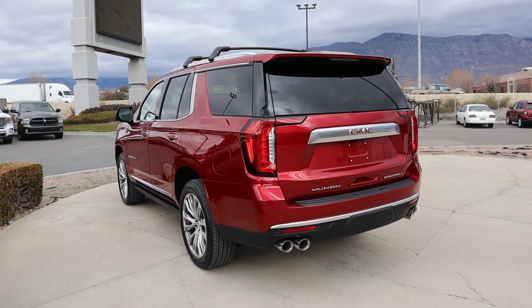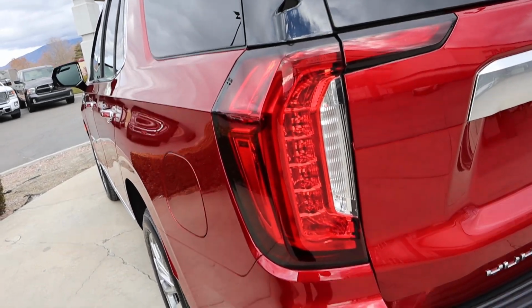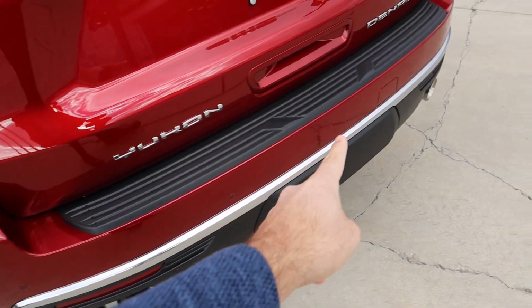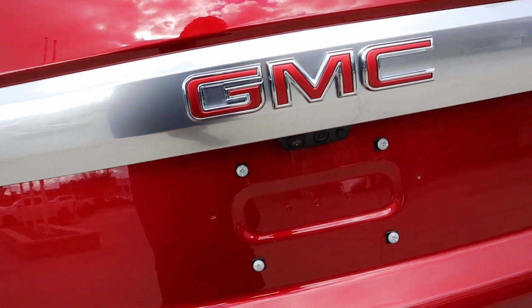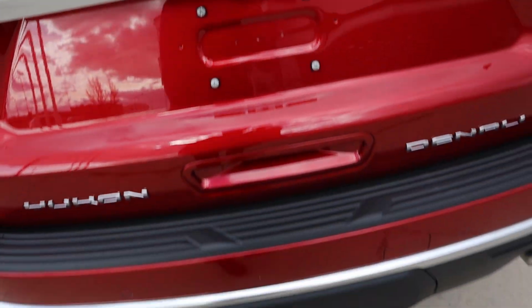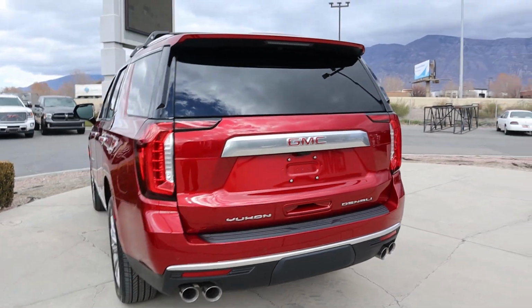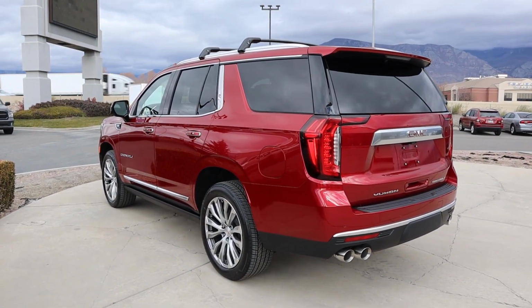Now finishing things here in the rear, first off we have the giant C-shaped taillights. We have the really aggressive exhaust tips down below. Got all of our parking sensors here on the bottom, all of the badging right here, and then you've got the camera just down below the GMC logo. That bezel covers the receiver hitch, and yeah, there's everything for the rear. I think it still looks fantastic to this day.